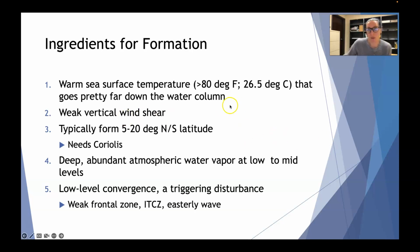Then we need weak vertical wind shear. That means we want a little bit of tilt just to get us upright and have a nice structured eye, but we don't want so much that we just continue on floating away, right? We want everything to be nice and stacked and upright. And if it's not, then basically what I say is it blows the top off, which is really quite fascinating.